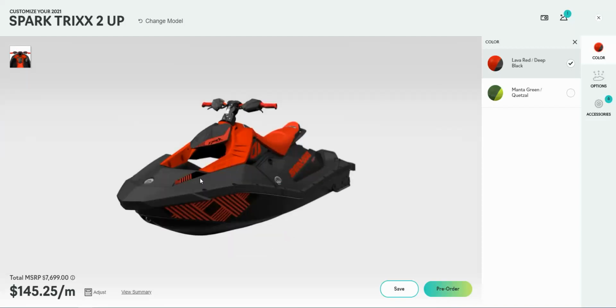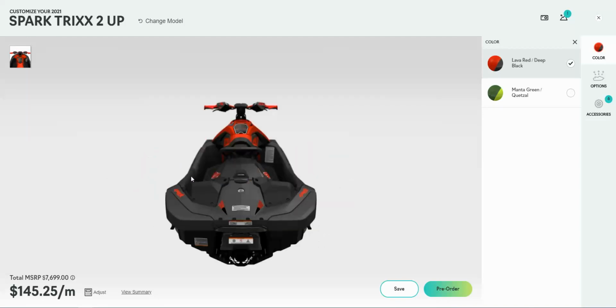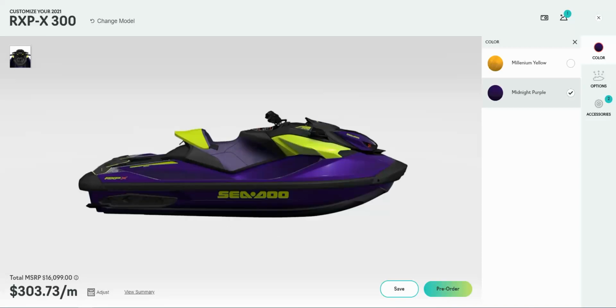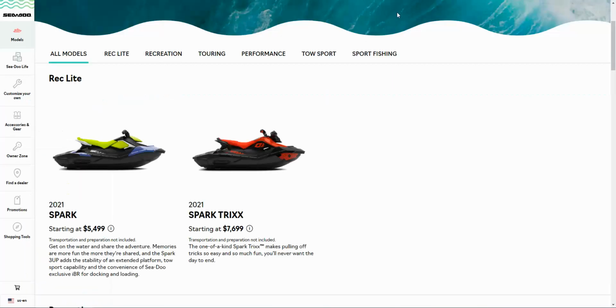I used to have this color back in the AOL days and semester back in the 90s, and this was like the best color I liked. So red and black looks really, really cool. So I really dig this color of the Trixx, and I want to know what y'all think about the colors of the Trixx and the colors of the RXP-X. And let's jump into the next thing too. Obviously, we got into all this, but let's go into the Fish Pro.